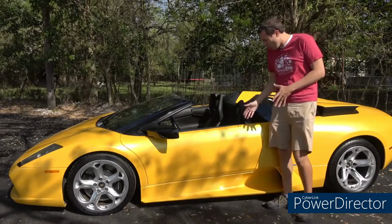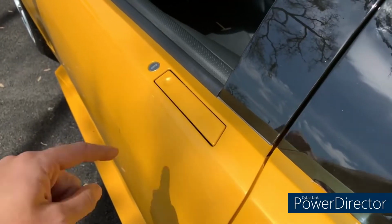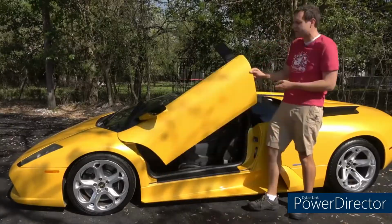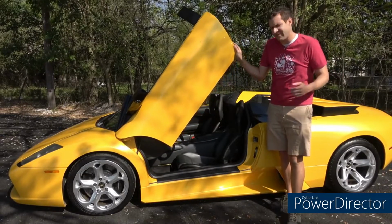Okay. Let's start with the doors. Now, to open up the door, there's this little panel on the top of the door that functions as a door handle. You push down on the circular part at the front of the panel, and then the door comes up. We call these scissor doors, or as I prefer, cock doors.